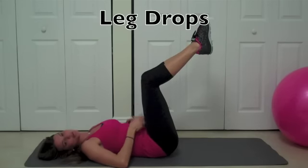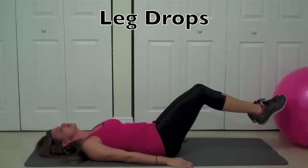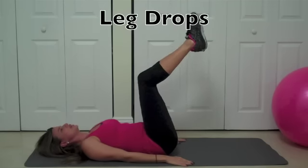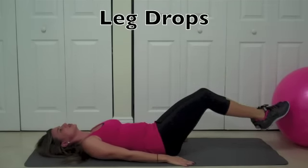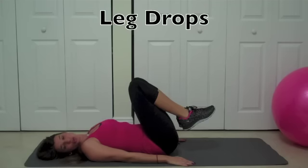So I'll do it with both legs, shoulders back, press that belly down slowly, and you only go down as far as you can control it. If you start arching here, then you bring your legs back up. So only go down as far as you can control that back. As soon as you feel that arch, you pull back up. Okay, those are 90-degree leg drops. I would say you can start with anywhere from 5 to 10 reps. That's actually pretty hard. So start there.